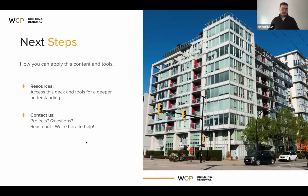In terms of next steps and how you can apply the content and tools that we just went over, we're going to be sending you resources, which will include access to this deck, a recording of this session so you can revisit anything, and the tools and templates that we went over. A note on those: once they're sent, they will look slightly different than they did in this presentation, but that was merely a formatting thing. You're more than happy to take those, repurpose them any way you see fit, and apply them directly to any of your upcoming projects.